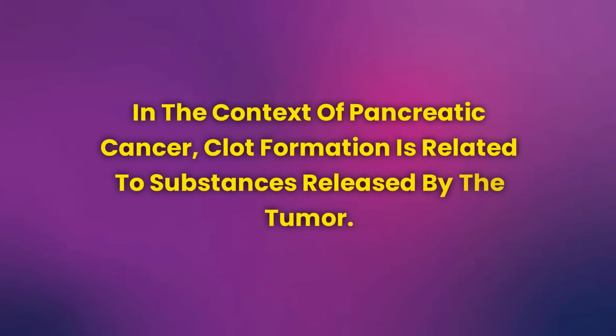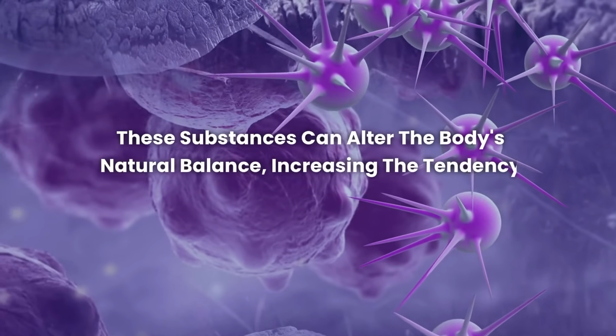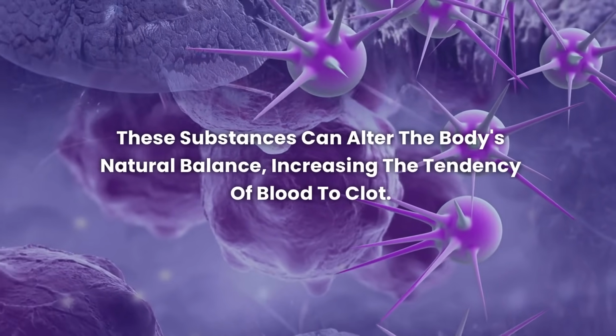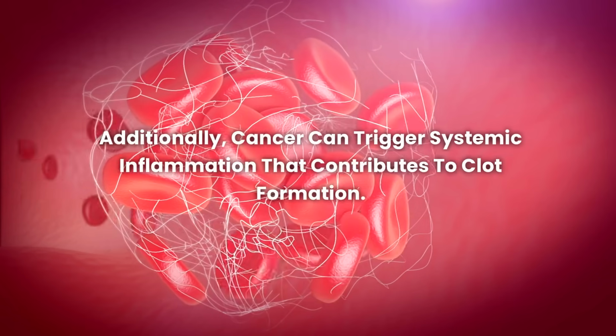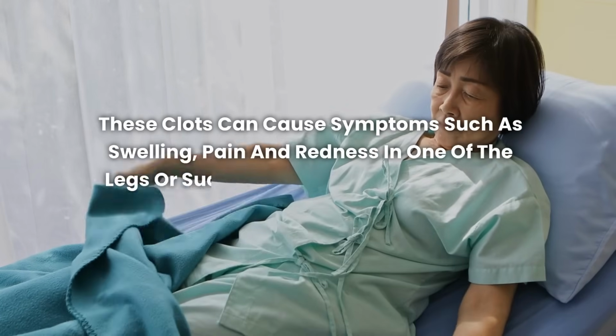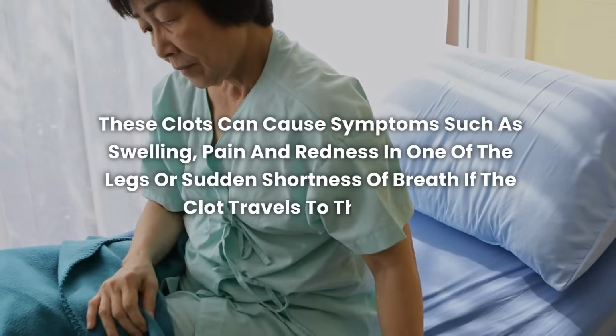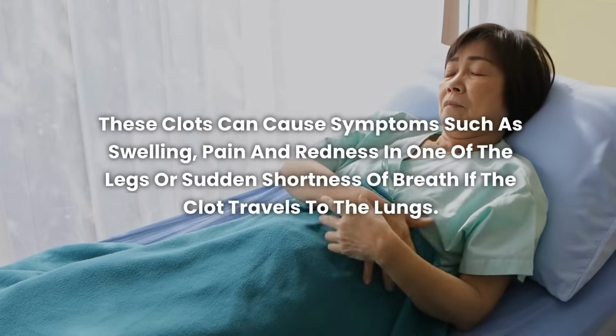In the context of pancreatic cancer, clot formation is related to substances released by the tumor. These substances can alter the body's natural balance, increasing the tendency of blood to clot. Additionally, cancer can trigger systemic inflammation that contributes to clot formation. These clots can cause symptoms such as swelling, pain, and redness in one of the legs, or sudden shortness of breath if the clot travels to the lungs.